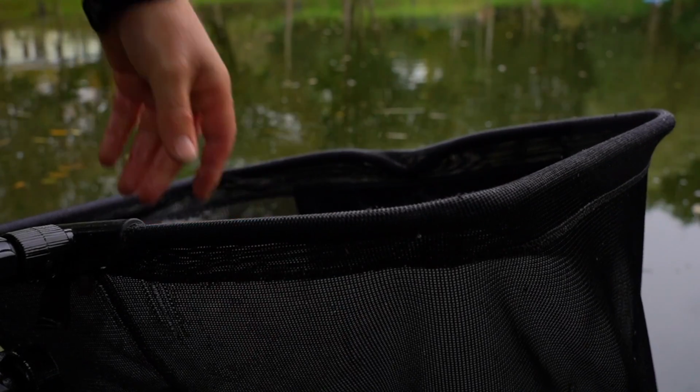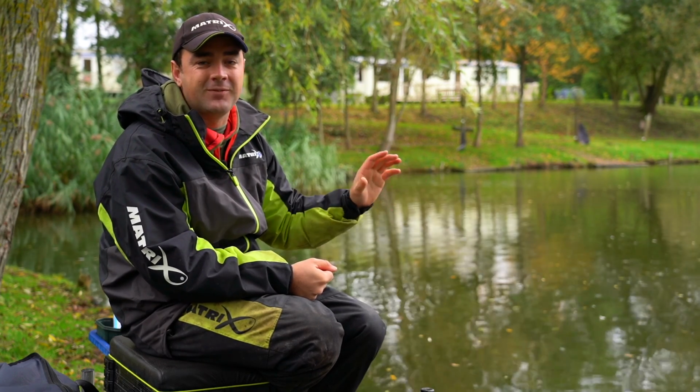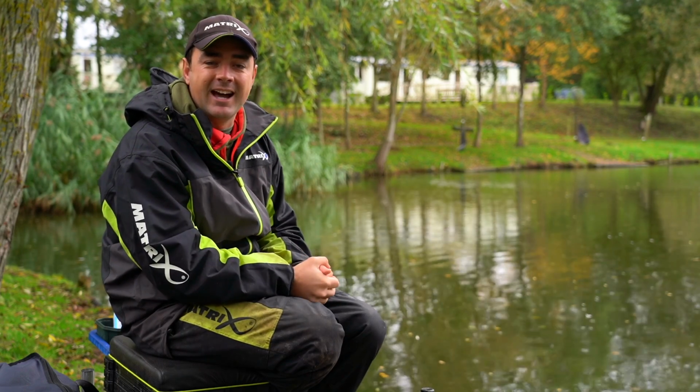When it comes to fishing this time of year, it is paramount that you give yourselves a few options. The one thing that I would not do this time of year is pile in loads of bait into one area and just hope it works. Some days it might do, but I promise you if you do that, more days than not, you're going to put yourself in trouble, certainly as it gets colder. So plan your session, think about it a little bit and just give yourselves two options.